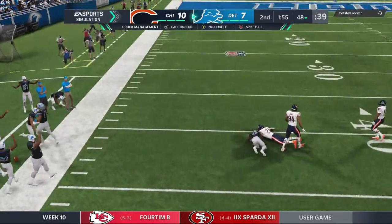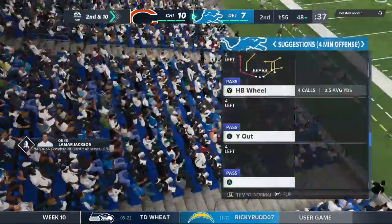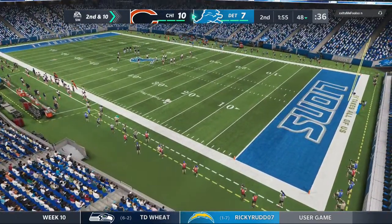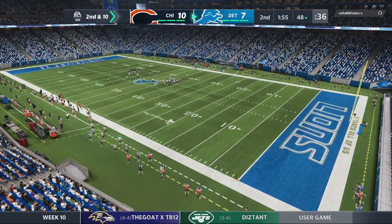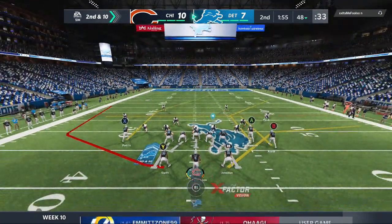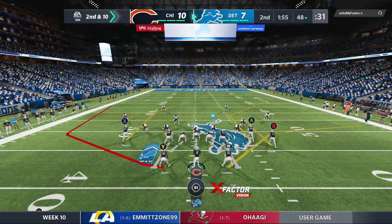Throwing on first down, but this one winds up to be incomplete. I think that was good strategy there, trying to go right back to him after the last completion, but this time the defense was all over him, and they got there to break that one up.